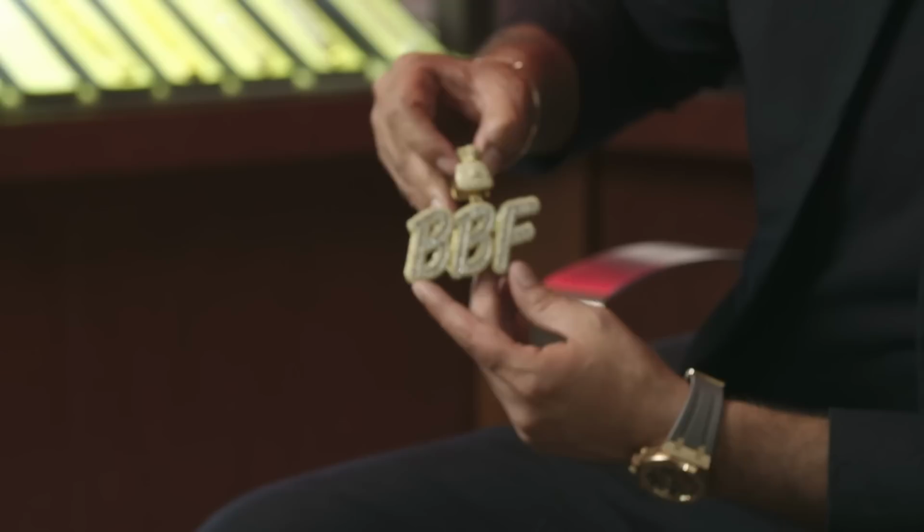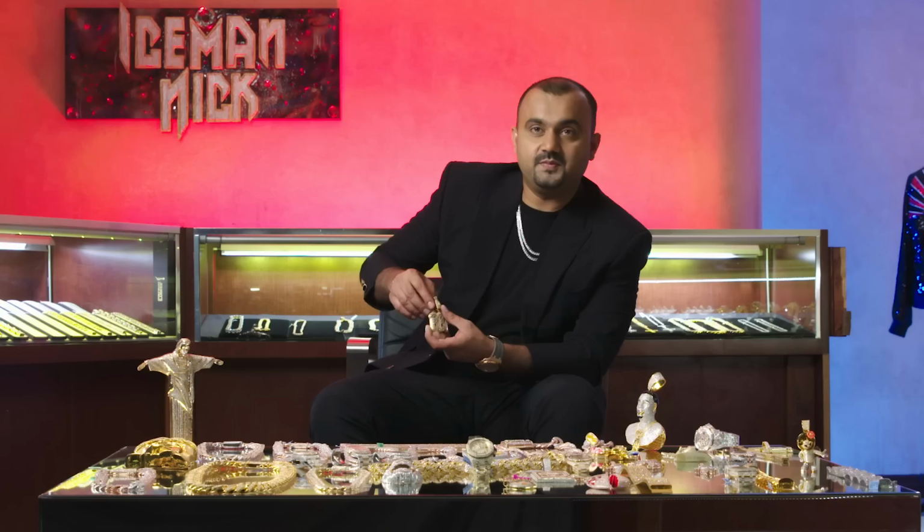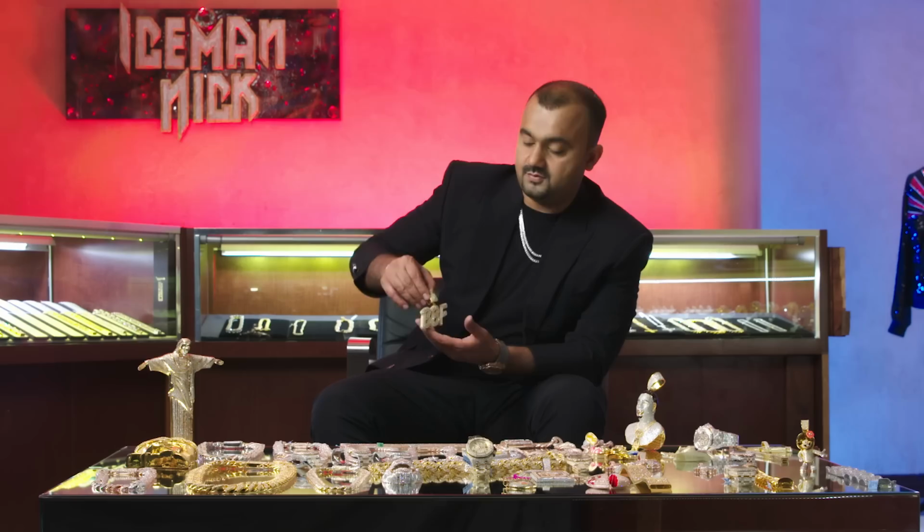And as you can see, the bag is right here on the top where the chain goes through. So I'm making these in like three different sizes. This size, there's one, two sizes smaller than this. So this is the same with that money bag piece we talked about.